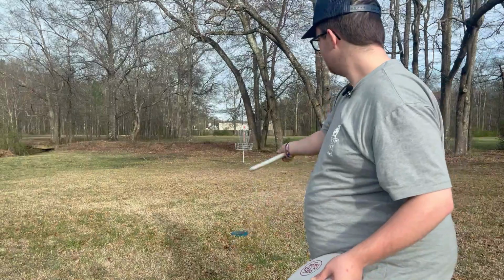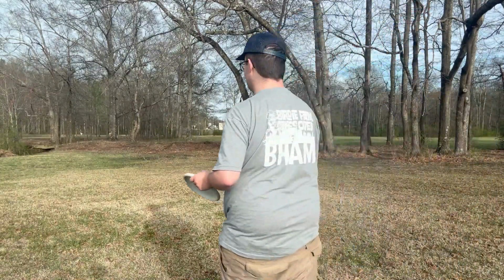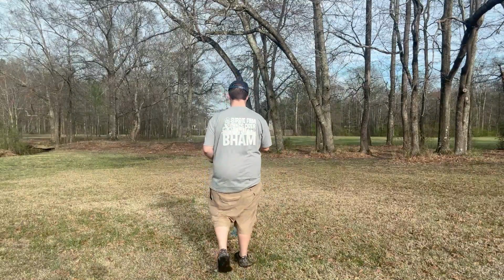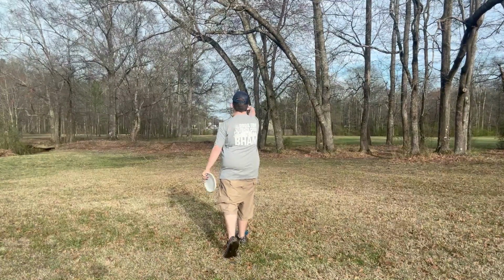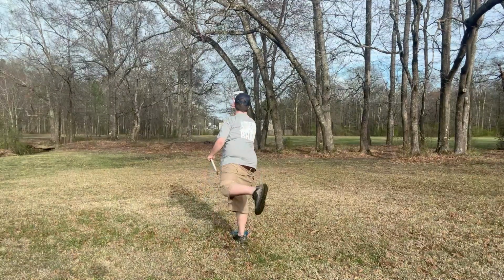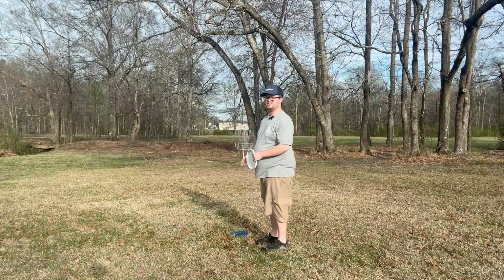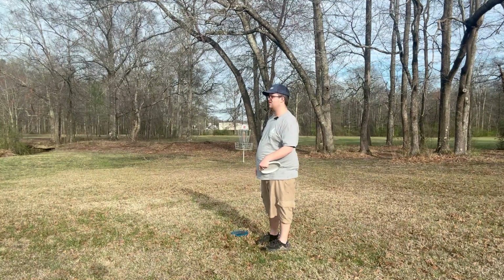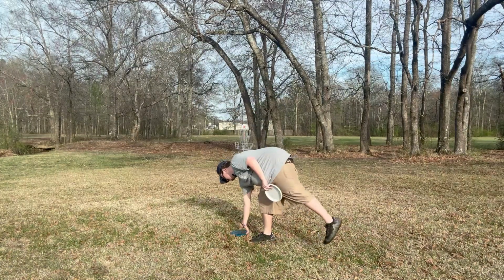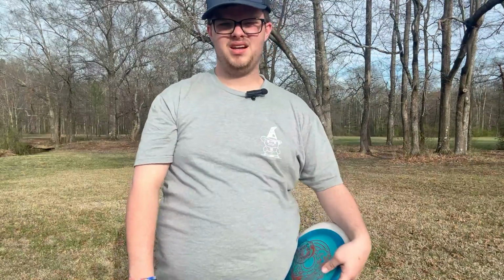Alrighty, so second shot, not too bad. Let's see if maybe we can tap this in for a birdie here. Oh, chained out to the left. So we're going to tap that one in for a par. Honestly, I was hoping for a birdie, but putting is definitely going to need some work. So I'll see you at hole three.